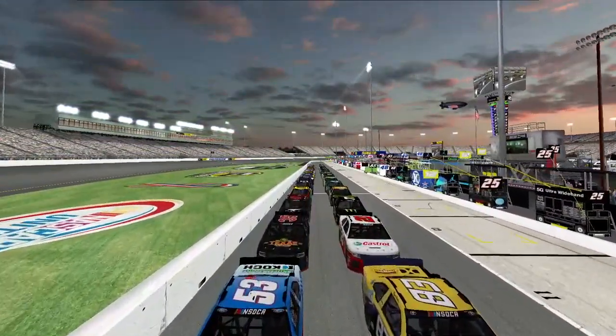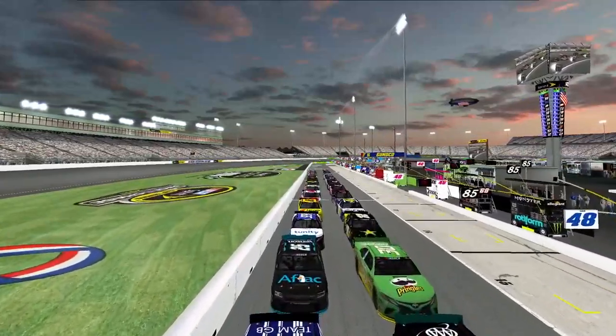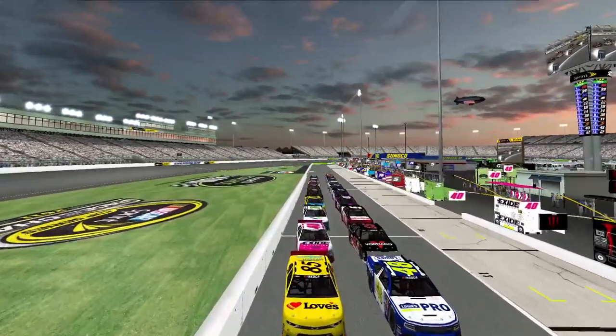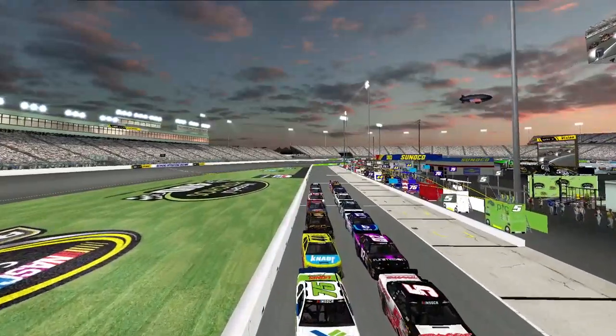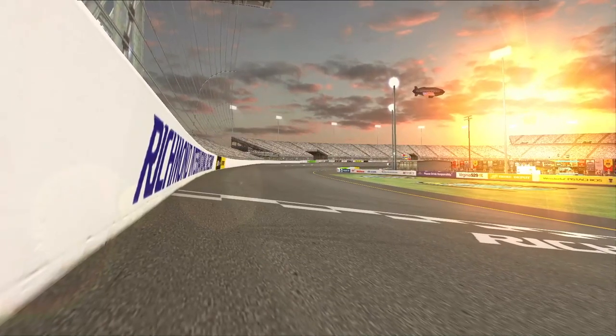Hello everyone and welcome to the Richmond International Raceway for the 6th race of the Sundrop Cup Series season, the Goody's Fast Relief 400 at Richmond. Out on pole is Ryan Butcher in that 83, scoring his second pole of the season.